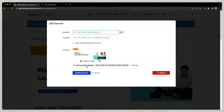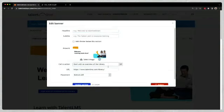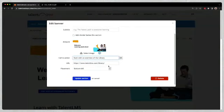And then you have the call to action button. That is the button that you can allow people to click and navigate to the point that you provide in the link. So click on the call to action button, give it a name here. That is what the button would actually display. And then the URL that you would like to point so people click and get to the site.